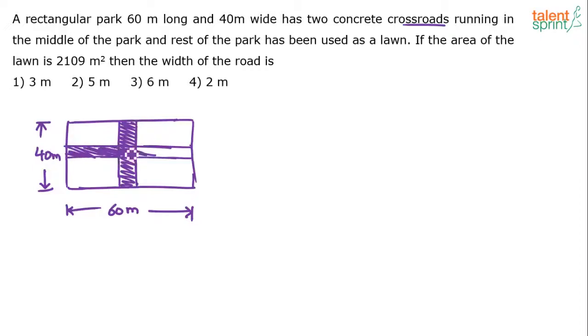Now the rest of the rectangular park is used as a lawn. You see, they're running the roads in the middle of the park, and the rest of the park has been used as lawn. So this is lawn, this is lawn, this is lawn, and this is lawn. Basically, this area is being used as lawn. So the area of the lawn is 2109.